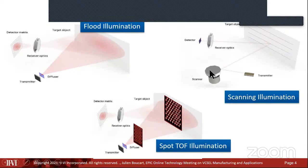Now, the alternative is that instead of illuminating the entire scene, you illuminate one single pixel at a time with a scanning system. So here you have a laser, you have a scanning system that deflects the beam to the right position on the scene, and then gets imaged on the detector. Now, the advantage of that is that you have very high peak power density at the level of the pixel, so you can get to very long reach. The inconvenience is that you have a mechanical system to scan, which is not desirable, especially in automotive systems.